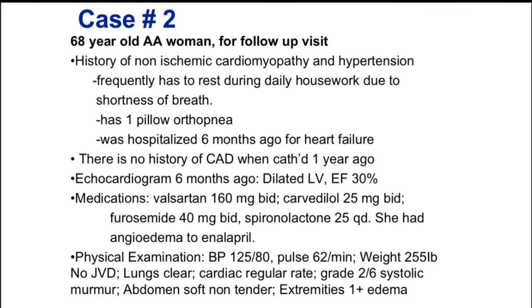This is a 68-year-old African-American woman for follow-up, history of non-ischemic cardiomyopathy and hypertension, frequently has to rest during daily housework due to shortness of breath, has one pillow orthopnea, was hospitalized 6 months ago for heart failure. No history of CAD when cathed 1 year ago. Echocardiogram 6 months ago with a dilated left ventricle and an ejection fraction of 30%. Currently on valsartan 160 BID, carvedilol 25 BID, furosemide 40 BID, spironolactone 25 a day. She had angioedema to enalapril.